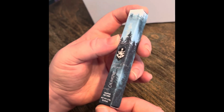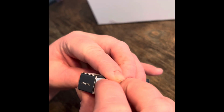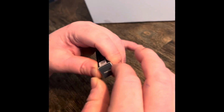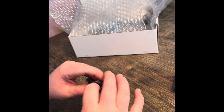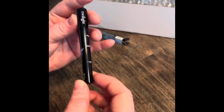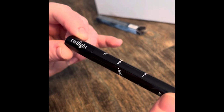So this is I think a liner for your eyes. This is Forever. Oh, fuck me, eh? I'm really going to destroy these. Here, use your knife. No, it's fine. So this one right here. Again, they could have done something a little bit better than, oh, look at it.